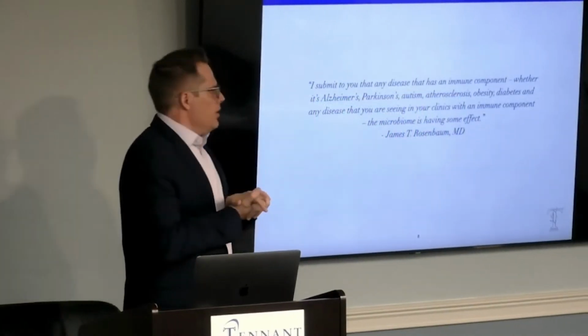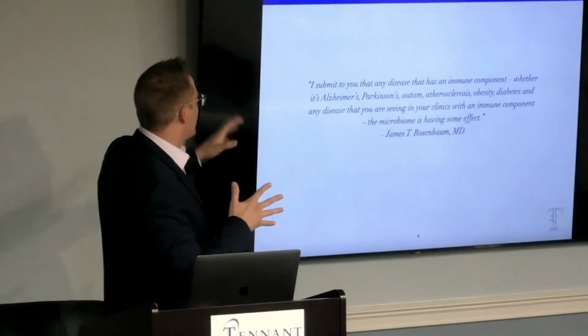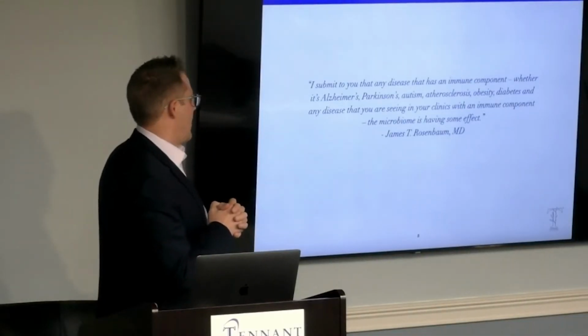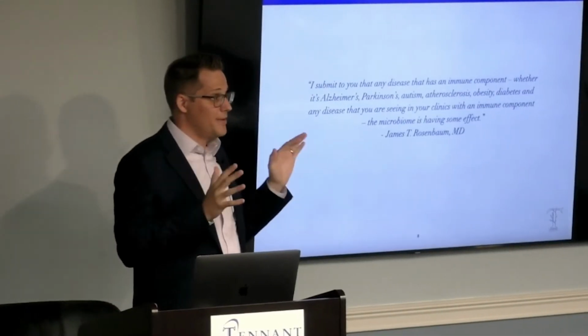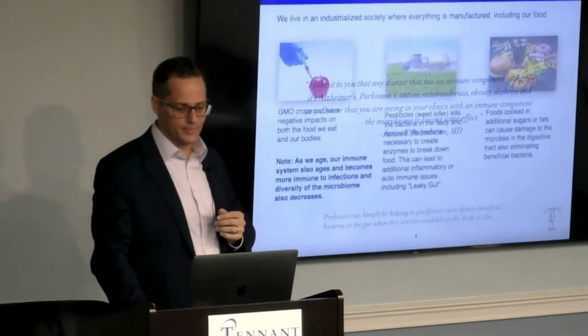So when we think about the importance of the microbiome, Dr. Rosenbaum says, "I submit to you that any disease that has an immune component, whether it's Alzheimer's, Parkinson's, autism, atherosclerosis, obesity, diabetes, or any disease that you are seeing in your clinics with an immune component, the microbiome is having some effect." In other words, we need to make sure that we're taking care of that so that we can actually bring everything else back into place.